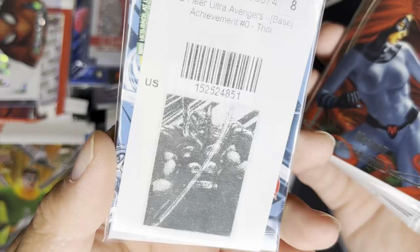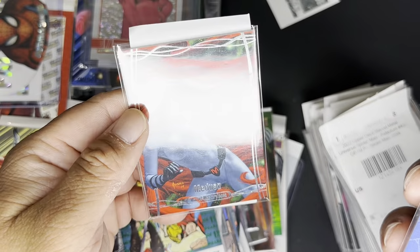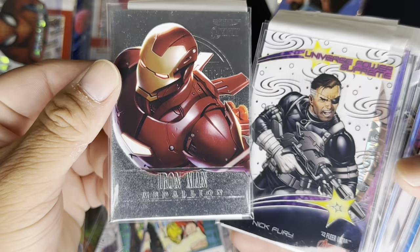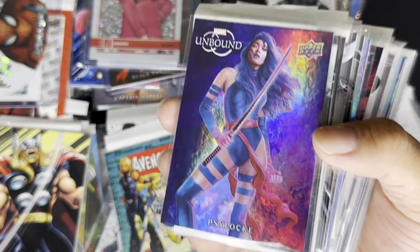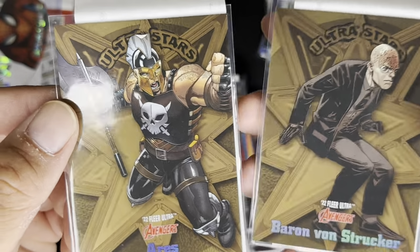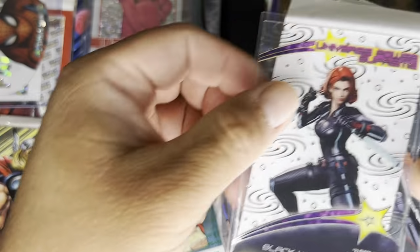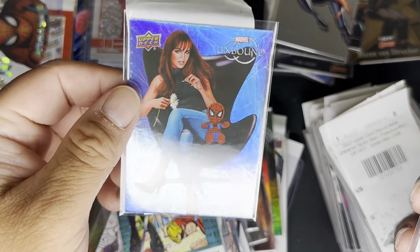We got Thor, which is an achievement card numbered 0. Then we go to our 2016 base, Medusa, canvas Mary Jane, running out of space, a medallion, Nick Fury, Palladium. They don't put this in any order at all, but I love this one, the art for Psylocke Rainbow. Got the Hood, another gold Ultra Stars. We got Ares and Baron Von Strucker, Black Widow, Medallion Wasp, Ares. I like this one as well, Rainbow Mary Jane.